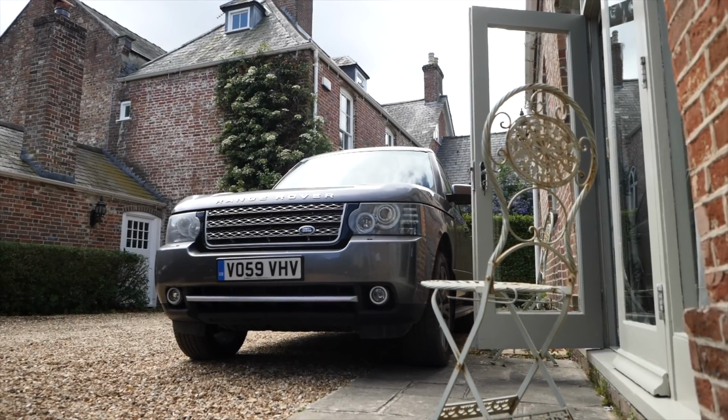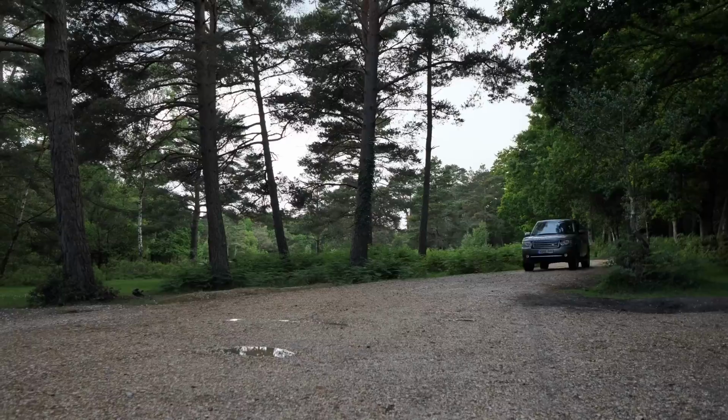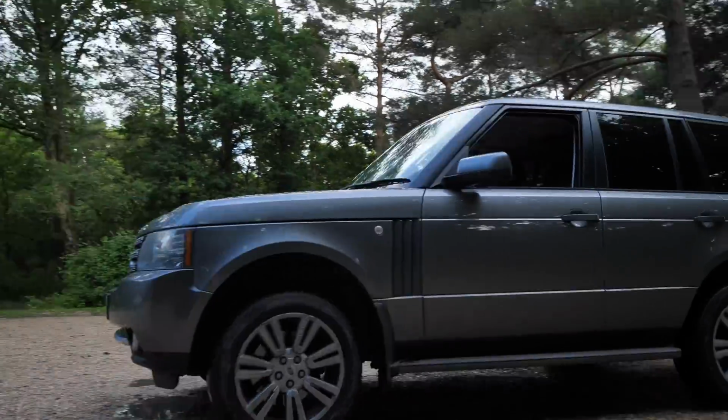To be fair to the car, it's in pretty good nick considering the amount of driving it's done. I have a feeling it was used pottering around town and doing motorway driving as opposed to anything off-road, because it seems to be in quite good condition. And I'm not going to walk around and point out every scratch on the car, because there are scratches, there are scuffs, the alloy wheels aren't great, like I said, because it's 13 years old.